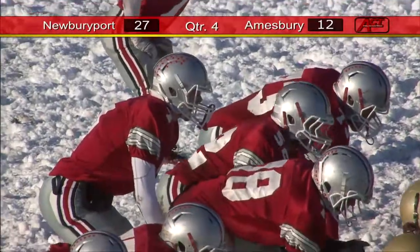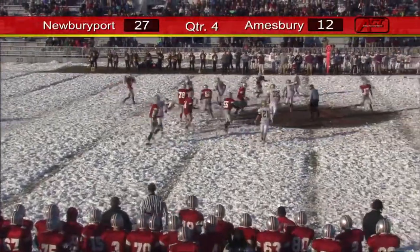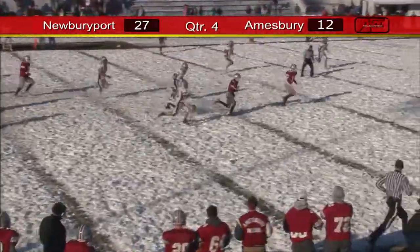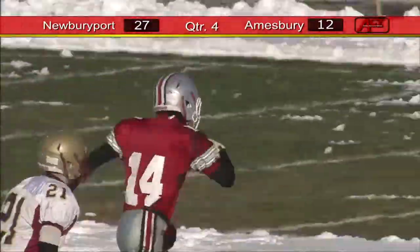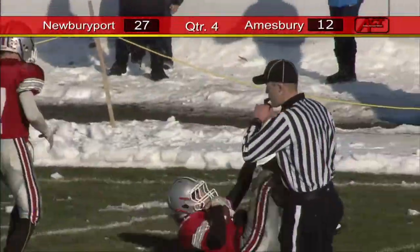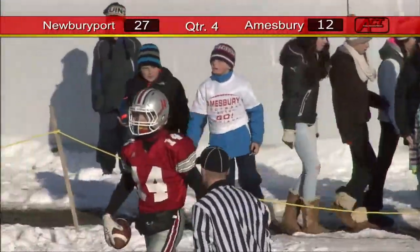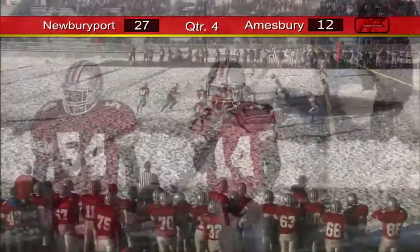Play. I'm going to predict the pass play here. Foley in motion to the right. Dupuy looking to pass again. Over the middle. It's complete to Foley. Foley's got a blocker in front of him. Foley still on his feet. Foley driving forward for the 10, 5. He's going to be in for the touchdown. Number 14, Ryan Foley on fourth down and 22. Unbelievable play.